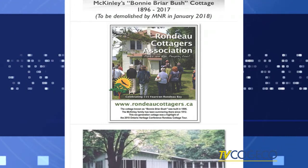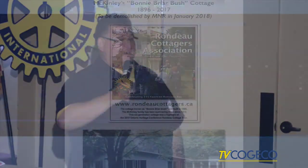This is McKinley's Bonnie Briar Bush on the bay. It's a beautiful yellow cottage. It was built in 1896, so it's one of the oldest cottages that still stand in the park. And it will be demolished as it stands now in January of 2018 by the MNR.